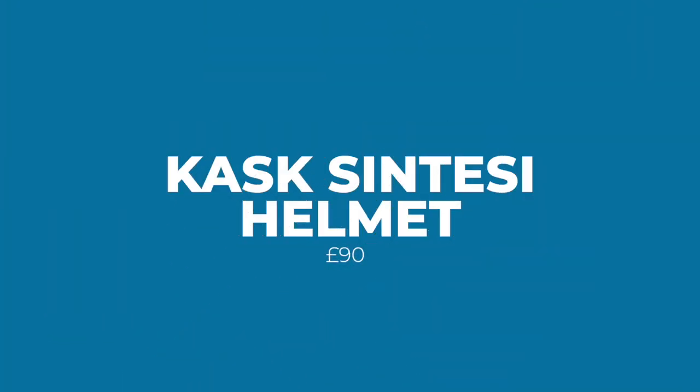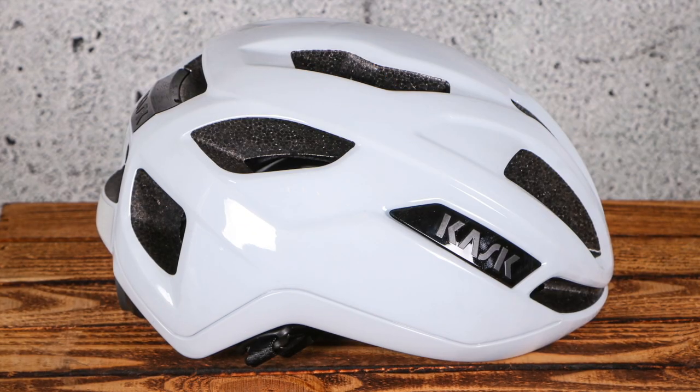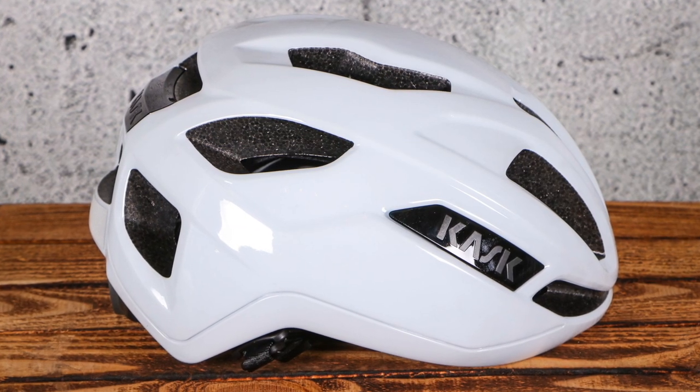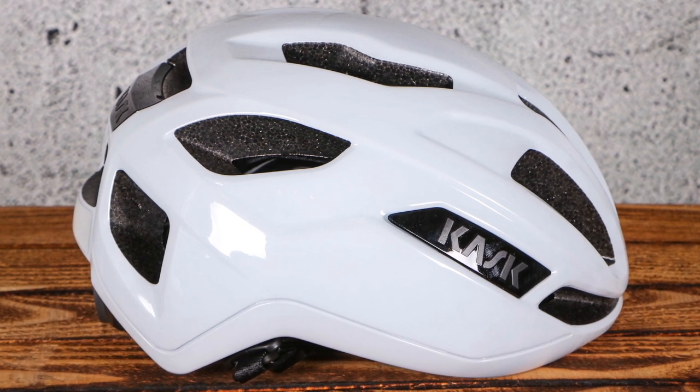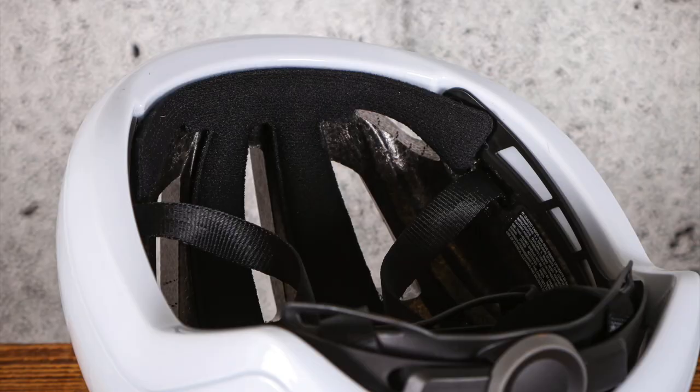Just a couple more products before our product of the month. So first up, it's the Cask Synthesi helmet. Very nice pronunciation, mate. Isn't super expensive, but at 90 quid, it puts in a stellar performance. It's easily one of the best helmets we've tested this year in terms of just bang for your buck. The Synthesi meets all the usual standards, but it's also passed Cask's own WG11 rotational impact test. This is Cask's alternative to MIPS.